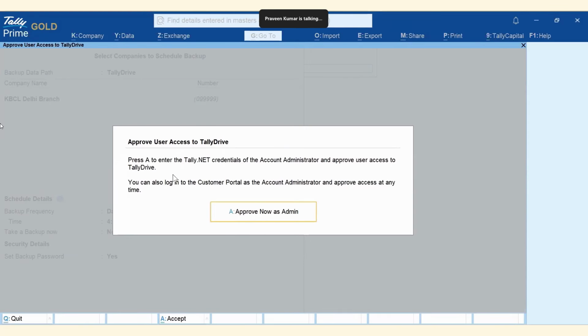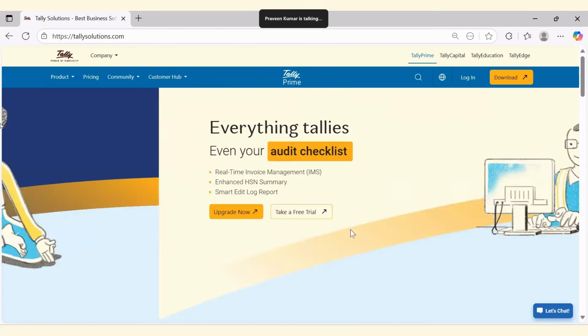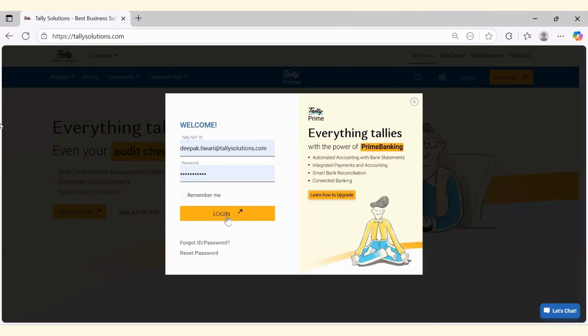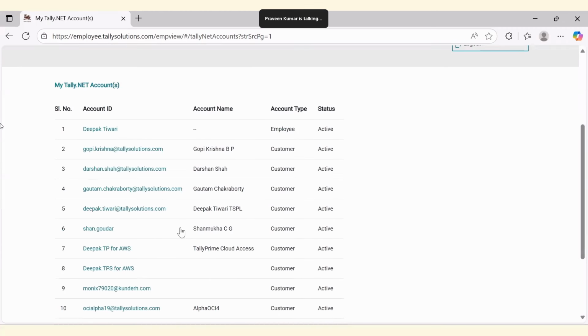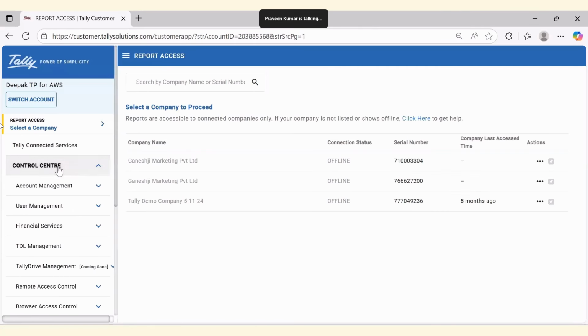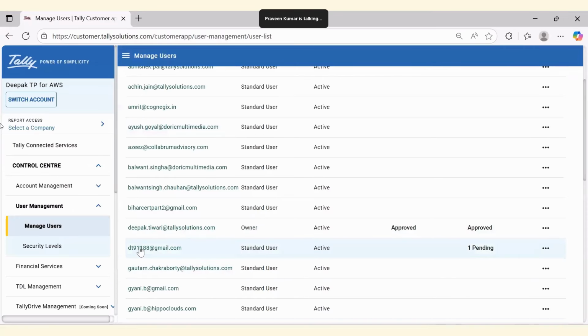now here it asks you to approve users who must have access to Tally Drive. So now you, as an admin, have complete access and authority to approve people who can have access to this email ID. So let's say I'll enter the tally.net ID, password, and the email ID. I'll go back to the portal. So right here, again, I'll go back to my user management, manage users. So here, as you can see, there are multiple people.